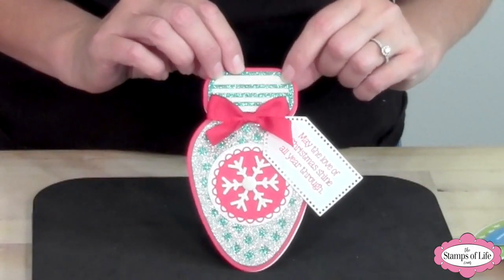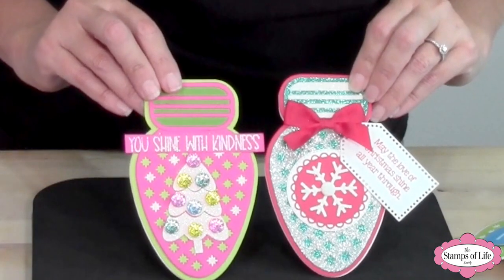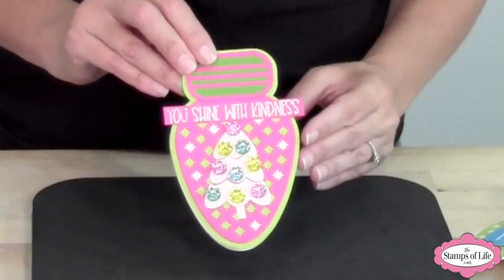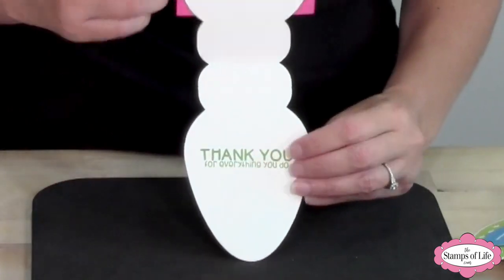Here's a gorgeous one with glitter paper. So pretty. Ooh, look at this one. You shine with kindness. Doesn't even have to be for Christmas. Look how gorgeous that tree is with all that bling. Thank you for everything you do.